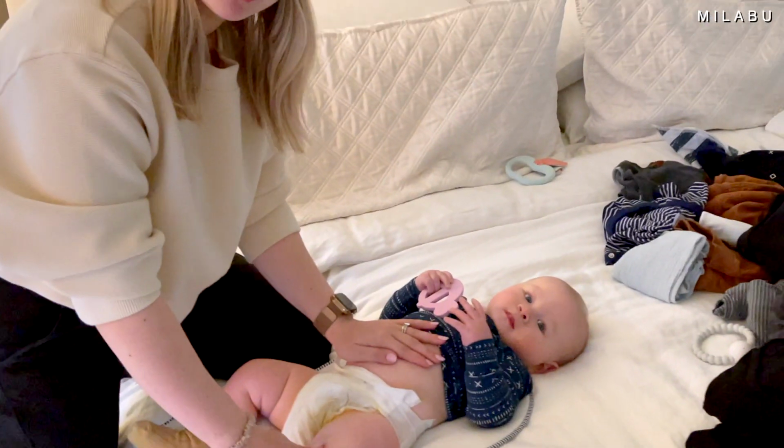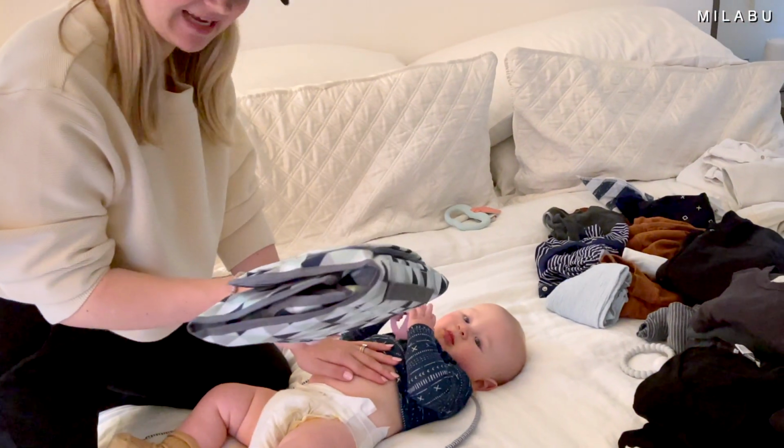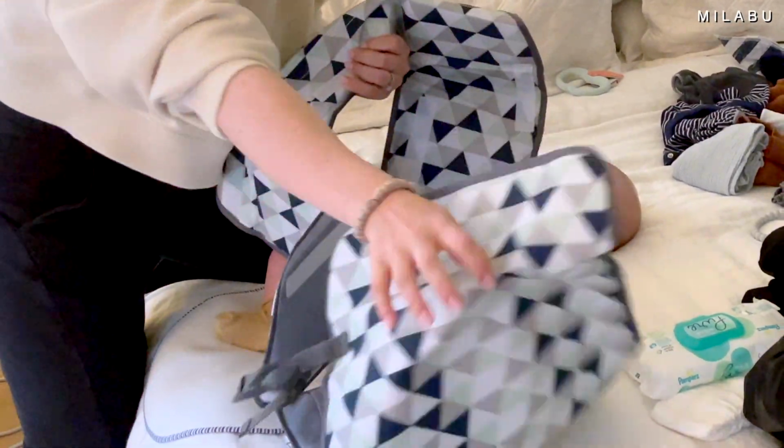So Emma just had a poopy explosive diaper, and I thought it'd be the perfect time to test out the Snoofy Bee. It's a little messy in here right now after doing laundry.